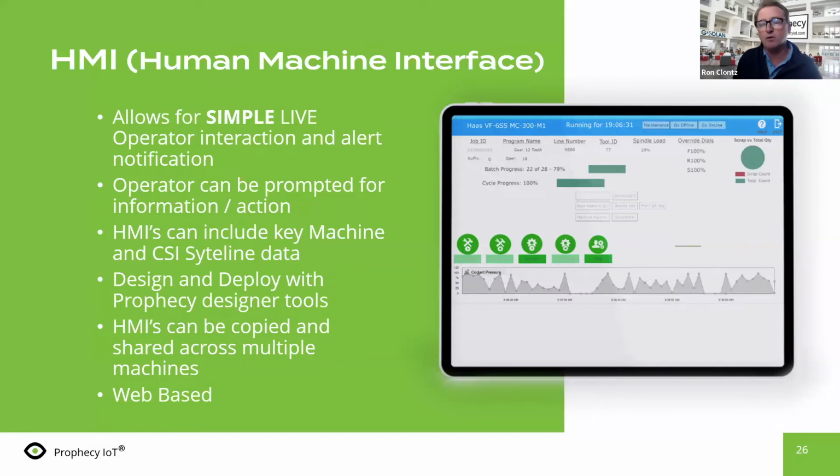These HMIs, however, are a different type of worker engagement. This is where we have a simple operator interface that may combine live machine data, key Sightline data, and things that we want to have happen to the operator through the process of making product, not necessarily with the operator having to drive all those activities. The HMI, with its built-in workflow and process that you design through the Prophecy Designer, lets you control what the operator experience is going to be.